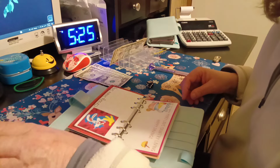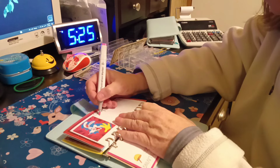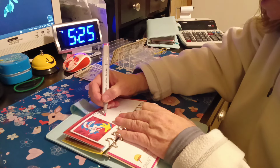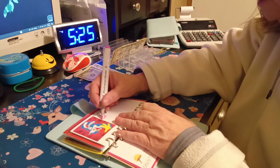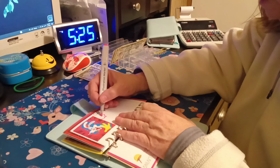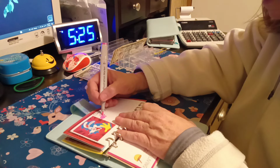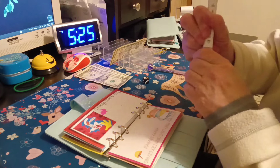What are we going to color this? We're going to color this rabbit pink. We're going to make a pink rabbit. This is a bright pink. That looks like bubblegum. Pink bubblegum. All right. There's one pink rabbit. $6.